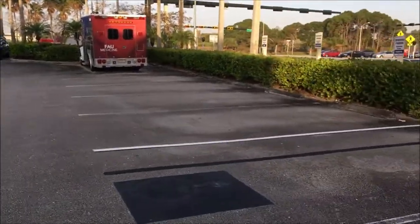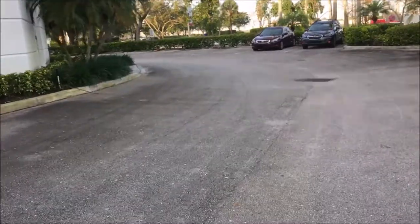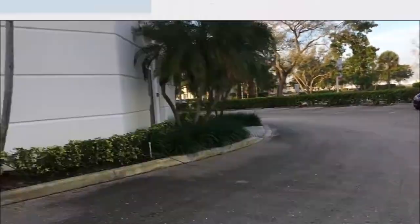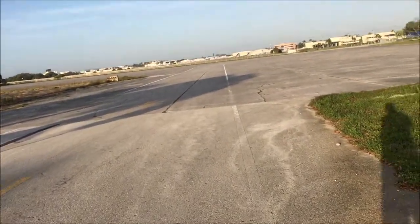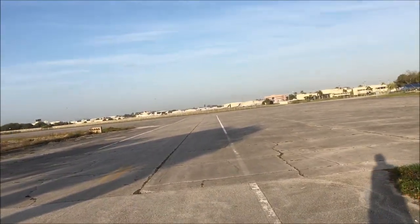Okay, so we're on campus. I've crossed Spanish River Boulevard now. We're in what they call the tech runway area. This is another favorite part of the campus for me, as we approach the airport.